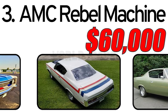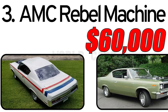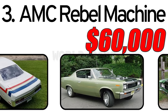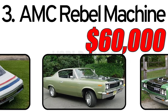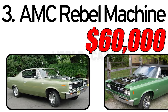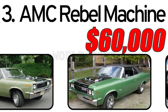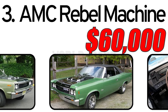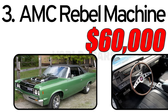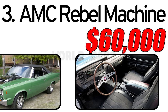The car was also equipped with front disc brakes, a limited-slip differential, and wide E60 15 Goodyear Polyglas tires mounted on 15-inch stamped steel wheels. Hydraulic power steering, air conditioning, and cruise control were also available at additional cost. Be prepared to pay $60,000 for this car if you want to add it to your vintage car collection.